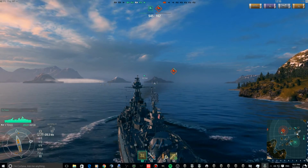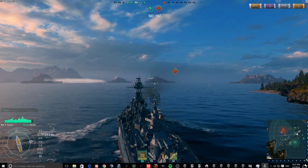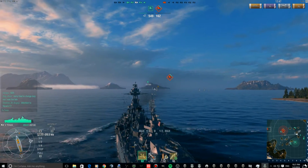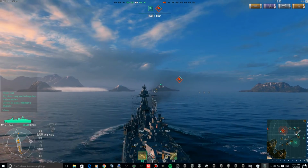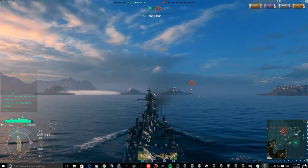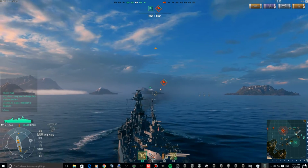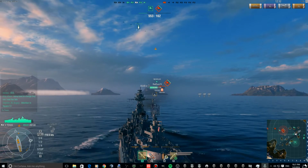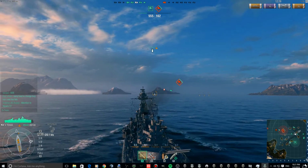So switch to HE, 30 seconds. We'll head in and aid the destroyer. That's over in this direction. So we'll circle around this side of the island and head in towards their aircraft carrier. And we'll see what we can do. See about the anti-air, if we get to deal with their guys. So yeah, it's pretty good. He's trying to defend himself. He's got torpedo bombers out.